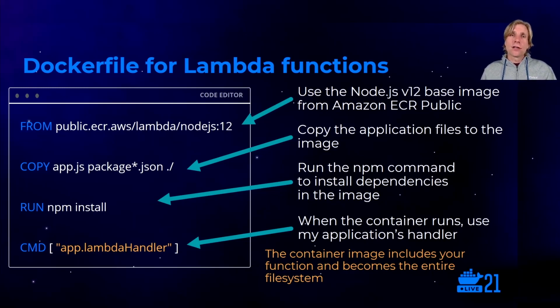The function's application code is now in app.js, and that file, along with the package.json, which is where all the dependencies for this function are defined. And then you can run within your Dockerfile a standard npm install, which adds all the dependencies in the image from that package.json. And then when this image runs, the CMD line points to the file and the application's handler function, and this is the code Lambda runs during an invocation. So the container image artifact includes your function code plus all the dependencies, and the image becomes the entire file system.